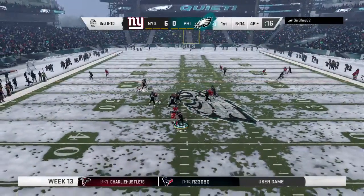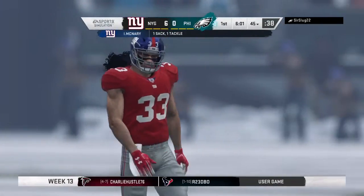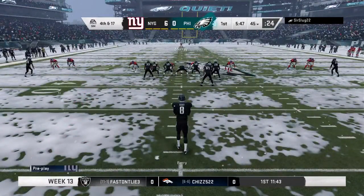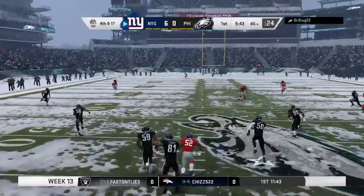From the gun, Barry. And he's going to be swallowed up. Sacked back at the 45-yard line. This offensive line has struggled. In fact, when we sat down with the coach, he said it's been in tatters lately. They allowed 6 sacks in their last game. Just gave up another one right there.